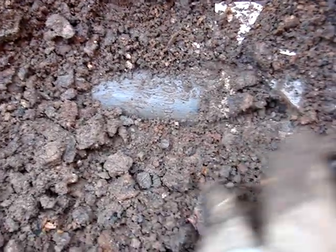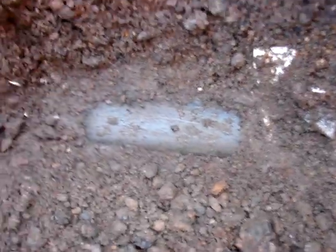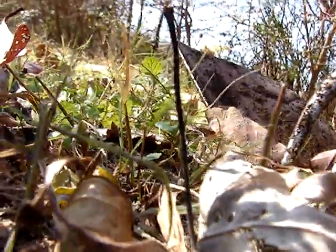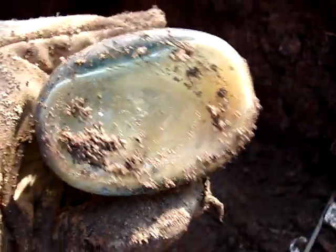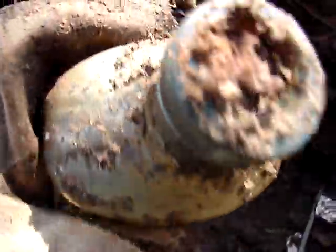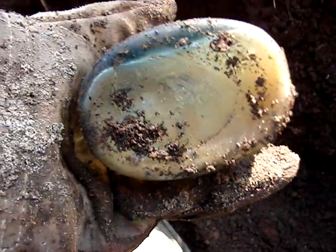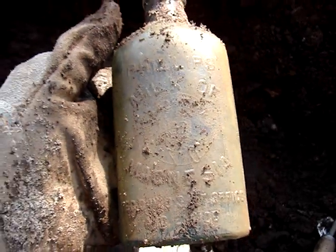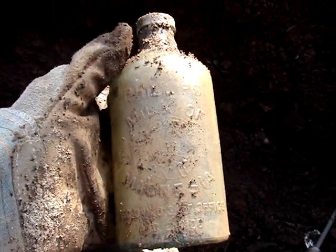Okay, I see something with embossing that I don't recognize right off. Oh, was that a Phillips Milk of Magnesia? Well, it must be from about 1919 then. Yep, there it is. Before they started making them out of cobalt glass, they made them out of aqua, with a little bit of a nice aqua color to it. It's actually machine made. Got a 1906 patent date, so it's usually about 10 years after the patent date.